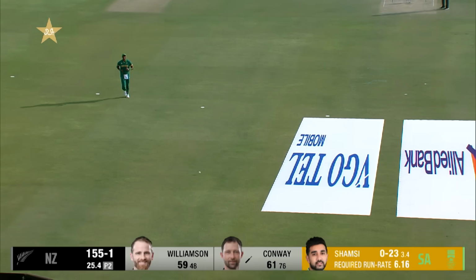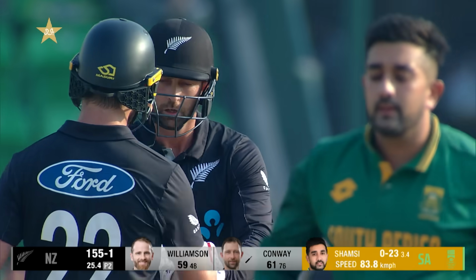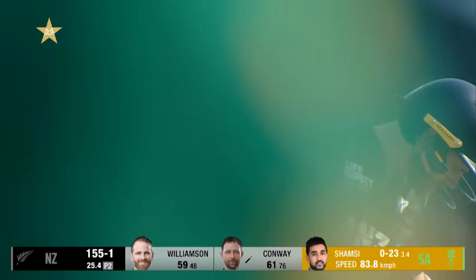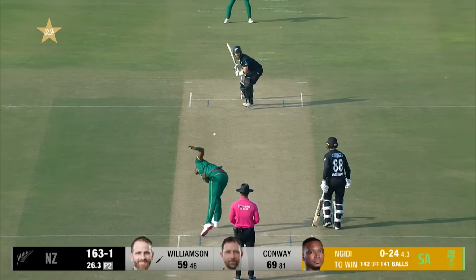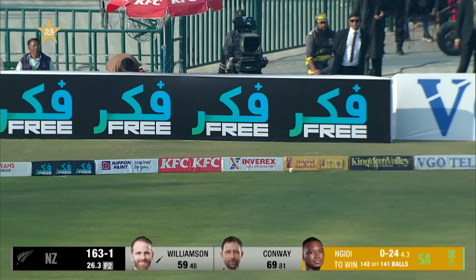Another one down the ground. This is exceptional batting. Beautiful timing and just picking up mid-on. Beautifully guided. Lovely, lovely touch. Finesse.